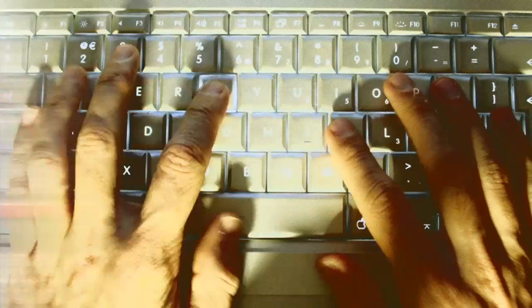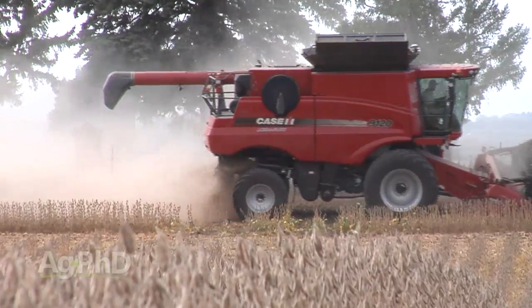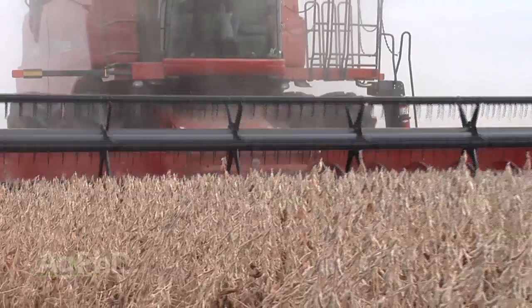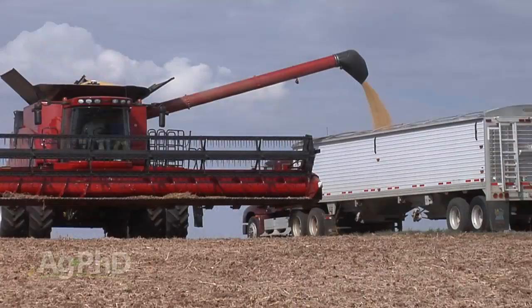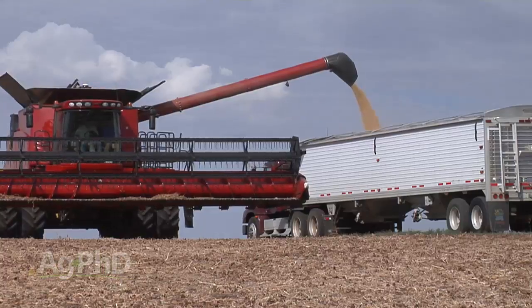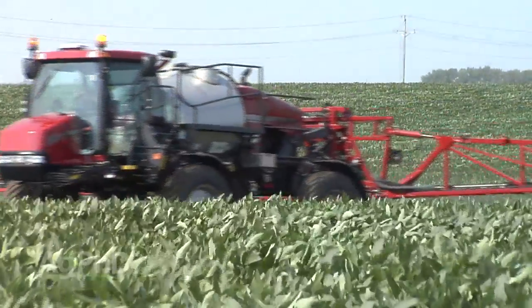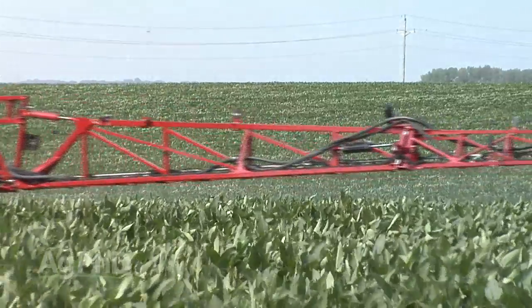Could one of your most profitable pieces of equipment be your computer in 2015? In today's Iron Talk, we'll explain how your office computer could add 10 to 20% to your yields this year. I can hear you already saying, a 20% yield increase from my computer? Yep. That's what I said. Now, granted, that may be a little optimistic, and it certainly depends on what management steps you're already taking on your farm. Here's how I got there.